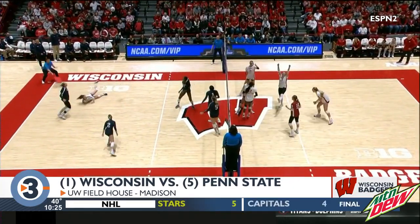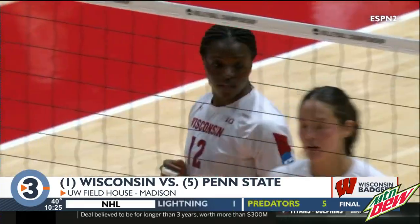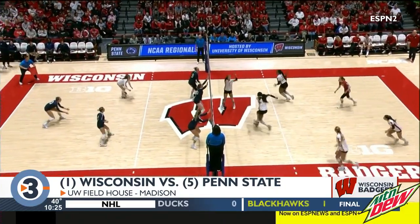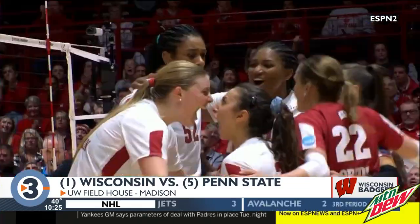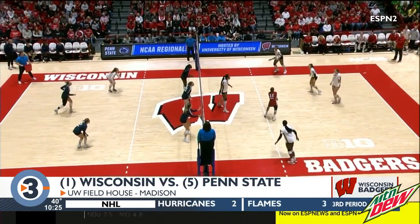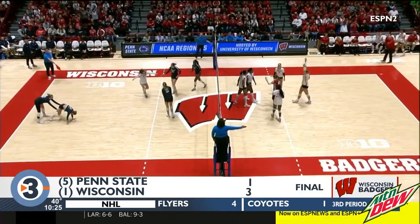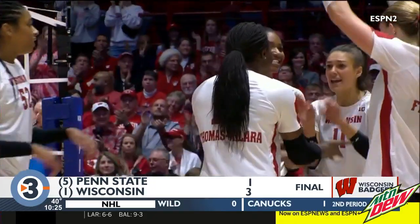Temi Thomas-Ailara gets up to get down for the kill. Temi time finished with 11. Then later, Izzy Ashburn sets up Carter Booth. And I don't know how you stop that. She drops the hammer for one of her 10 kills, and it was all over after that. Badgers called on their closer, and Devin Robinson brought the heat. Wisconsin takes down Penn State in 4 sets and advances to their 6th straight Elite Eight.